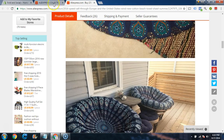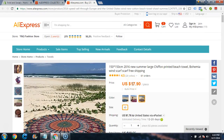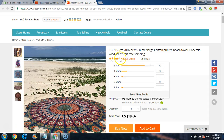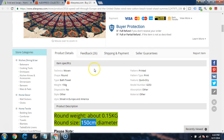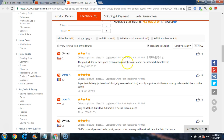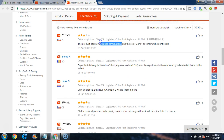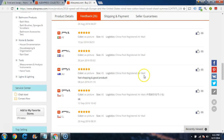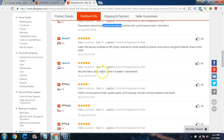All right. And again, this item didn't have a lot of feedback, as you saw, and the store itself is not even a diamond yet. However, they've got good positive feedback. They've been open for 2 years. This has only had a few orders, and we can look at why certain people gave it 1 star. Product doesn't have good terminations, and the color print doesn't match. I don't even know what this means here. Normal piece of cloth, print one way, suitable to the beach. Fast shipping, good product. A lot of people seem to like it.